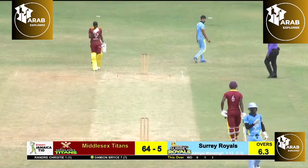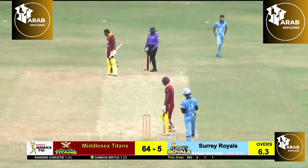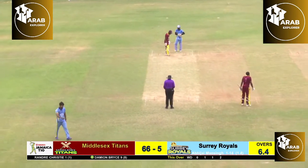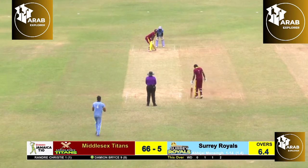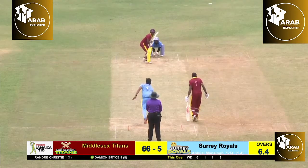Definitely good running by the Middlesex Titan batters. And they're back for the second run. There's a bit of a fumble there by Odin Smith in the deep. Yeah, 6 for 5 though. I think maybe just because it's gloomy, not doom, but gloomy. Footwear maybe gets a little bit slippery.